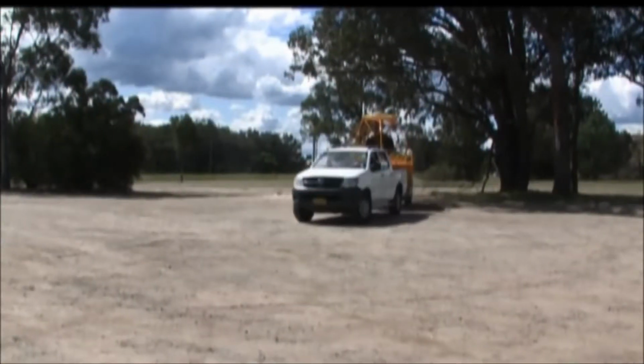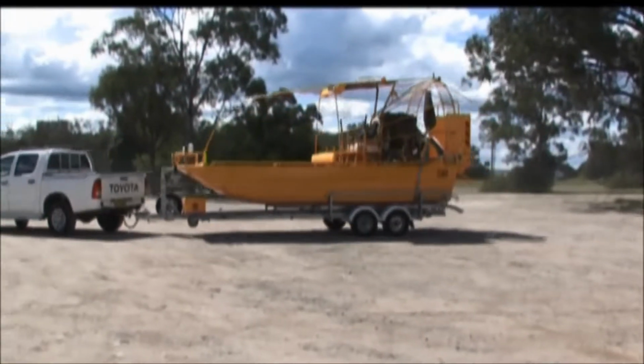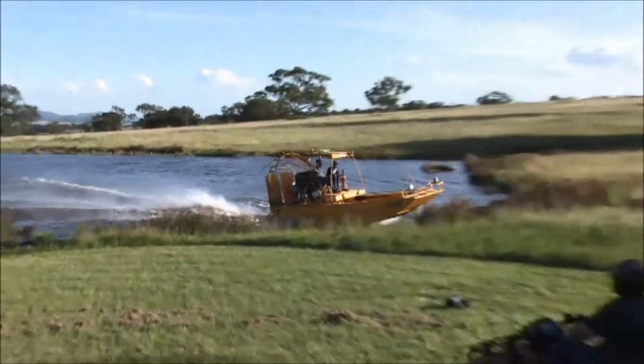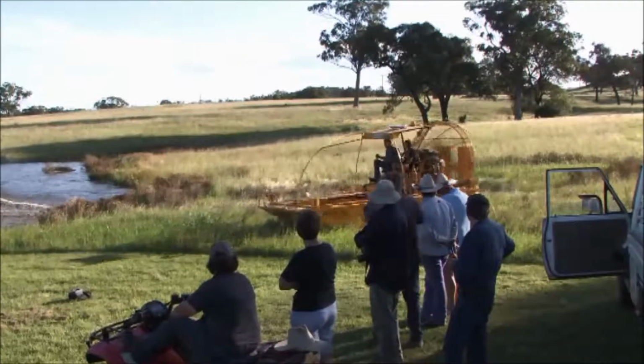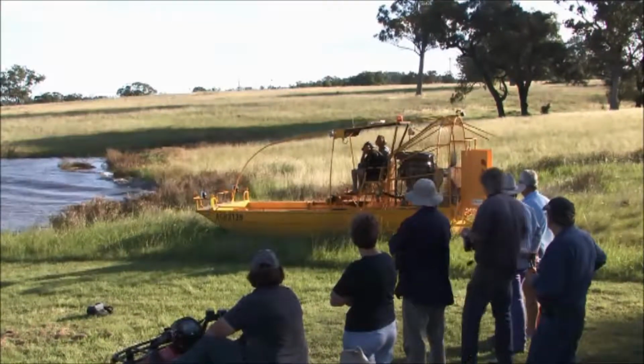They are easily transported to and from the emergency zone behind a mid-sized four-wheel drive. Airboats do not need boat ramps for launch and retrieval. They can simply be unloaded on dry land.